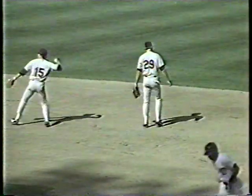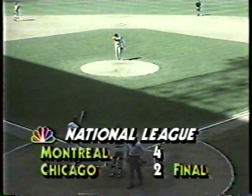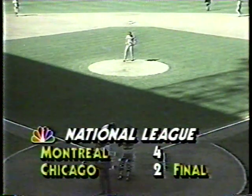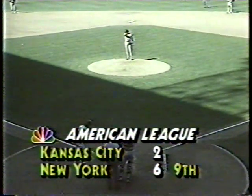Chet Lemon, his production has gone steadily downward the last couple of years. Greg Walker looking up into the sunshine. Donnie Hill is over there as well, but Walker handles this one. 1 down. As we talked about at the top, as you look at another final, Expos over the Cubs at Wrigley Field, 4-2. But Sparky Anderson's been having to go with the patchwork, so to speak, with the absence of Parrish, with the absence of Kirk Gibson, with the injuries that he's had. And they're 5-4, so they're hanging tough.